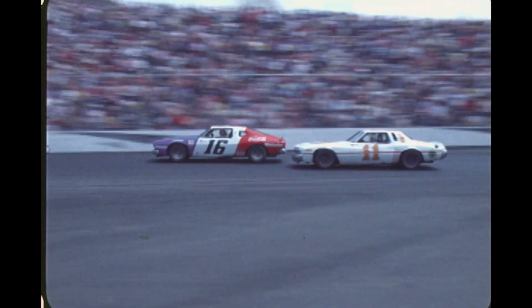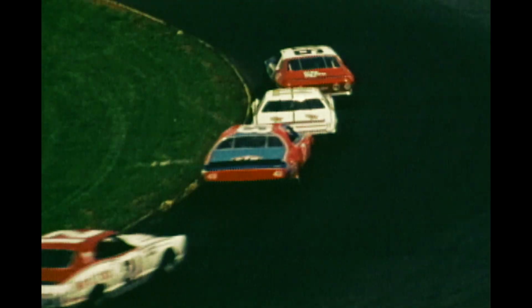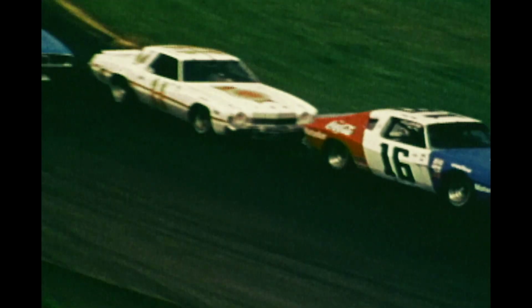Bobby Allison in the lead. Cale Yarborough drops to the inside. Off from turn number 4, nose to tail. What a slugfest for the lead. Put your teeth in your pocketbook, Grandma. This is going to be a rough one.